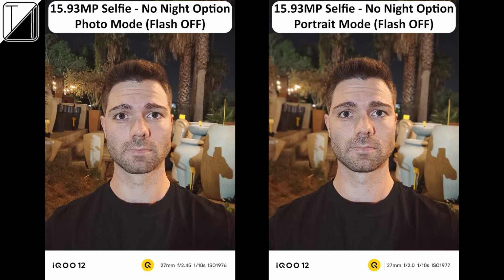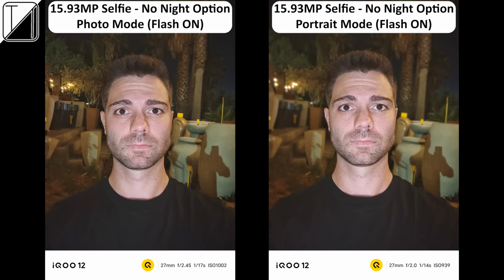There may not be a night mode option for selfies, but it doesn't really seem to need it, and there's always the flash which helps produce even more detail at night. The lack of 4K selfie video may be a letdown for some, but I was actually quite pleased with the results, whether taking photos or videos.